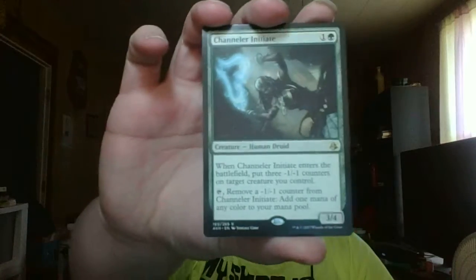Oh, that was our first uncommon. Sorry. Time to Reflect. First uncommon. Then we got Child of Knowledge. And Limits of Solidarity. For our rare, we've got Channeler Initiate. It costs 4/1. And when it enters the battlefield, put 3 -1/-1 counters on target creature you control. Tap. Remove a -1/-1 counter from Channeler Initiate. Add 1 mana of any color to your mana pool, and it's a 3/4. Yay.